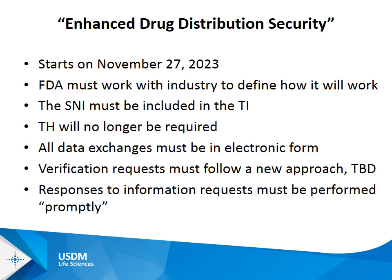Finally, on November 27, 2023, 10 years after the DSCSA was enacted, the law will transform into something else. Exactly what that is, we don't really know yet, because the law requires the FDA to work with the industry in the meantime to figure out how it will work. But we do know a few things.